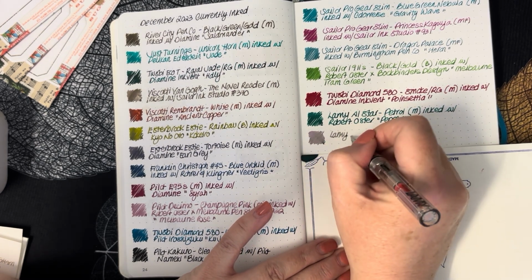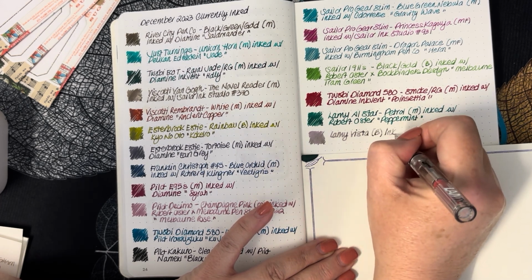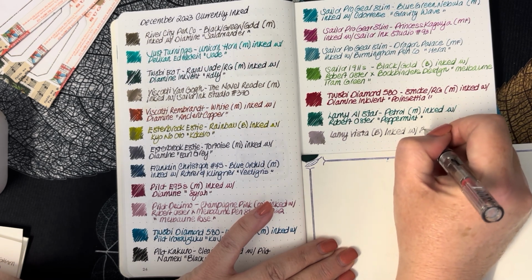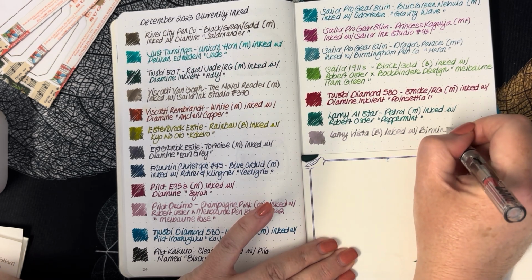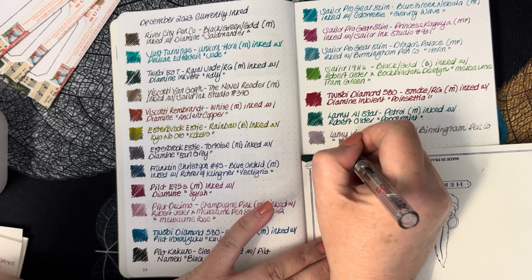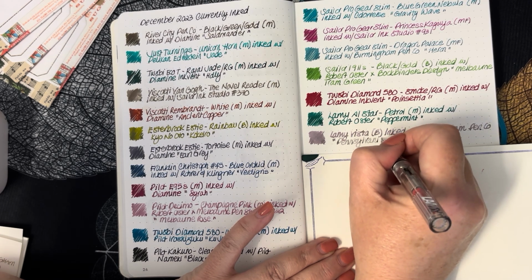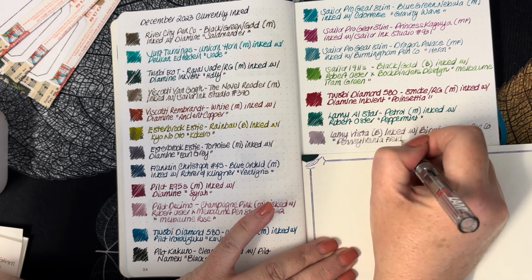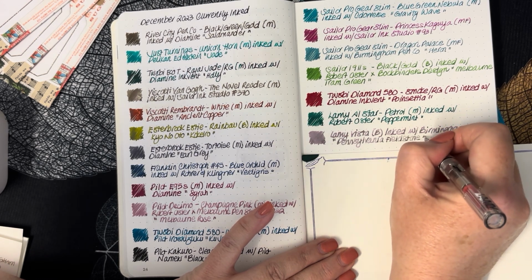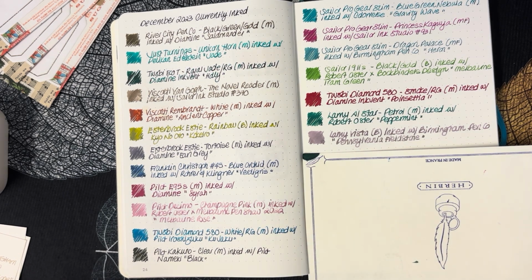So this is the Lamy Vista with a broad nib and inked with Birmingham Pen Company Pennsylvania Fieldstone. It dries to this soft pink leaning purple grey colour. It's quite unusual. It's very, very soft and pretty.